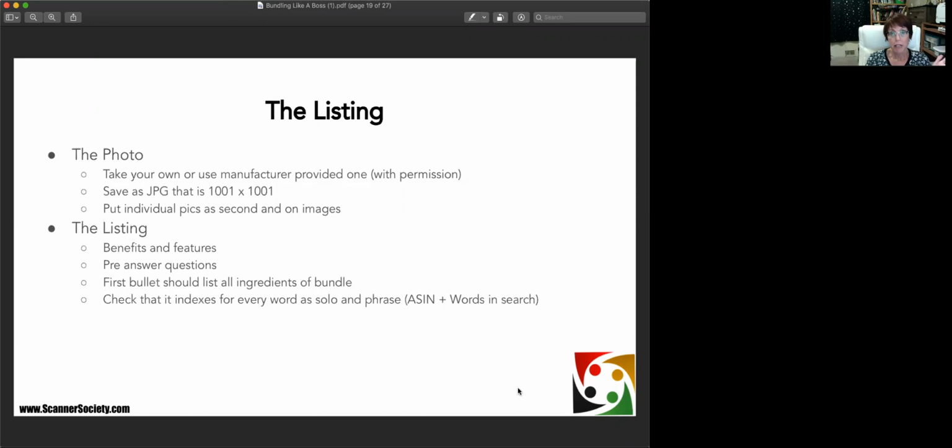Learn about indexing. Indexing is kind of where the computer system knows what words are in your listing. And you can test indexing by typing in the ASIN for your product and each individual word alone or as a phrase, and it'll either say, yes, this product exists, or 0 results found. So that's a really quick listing summary.